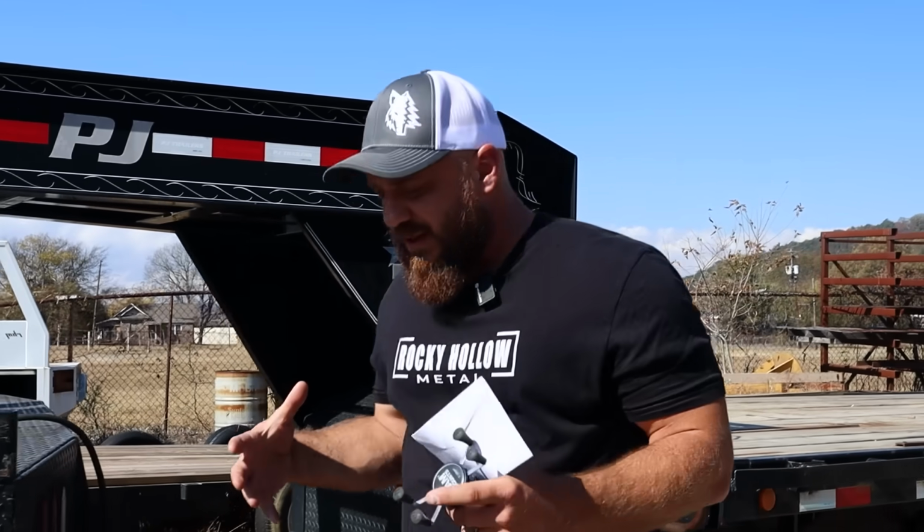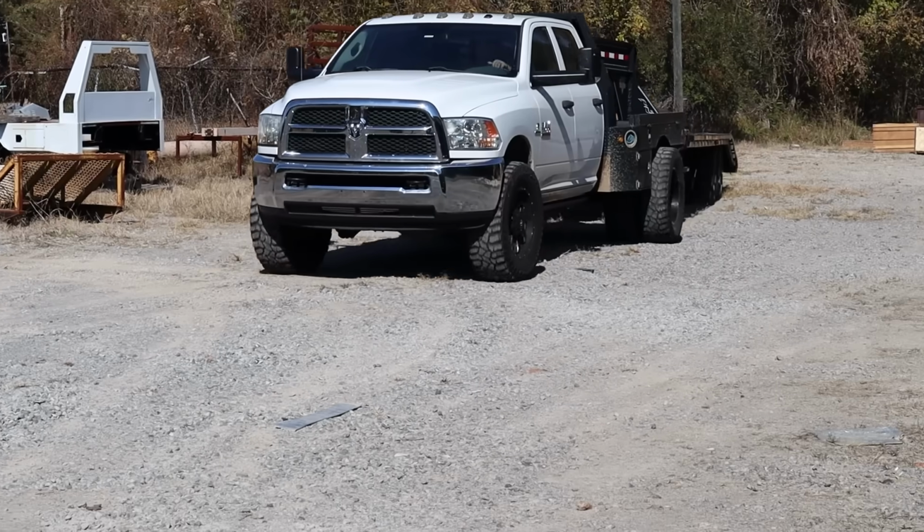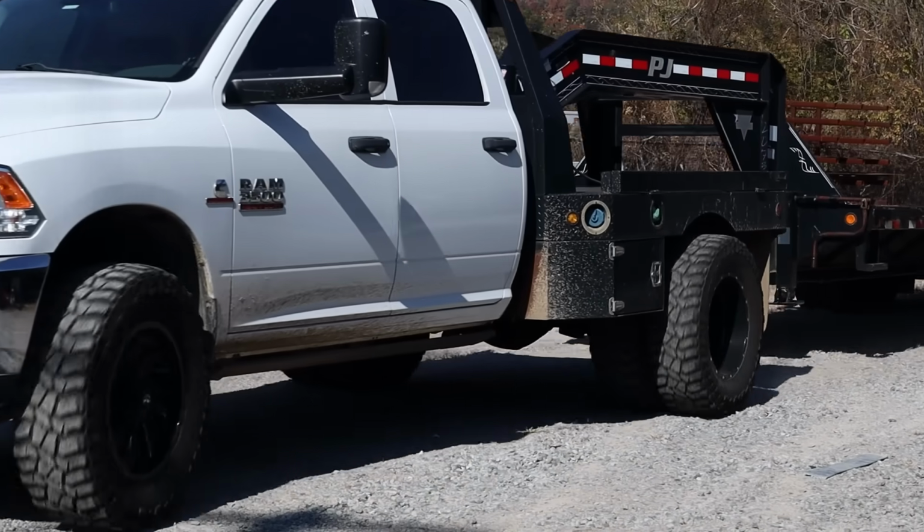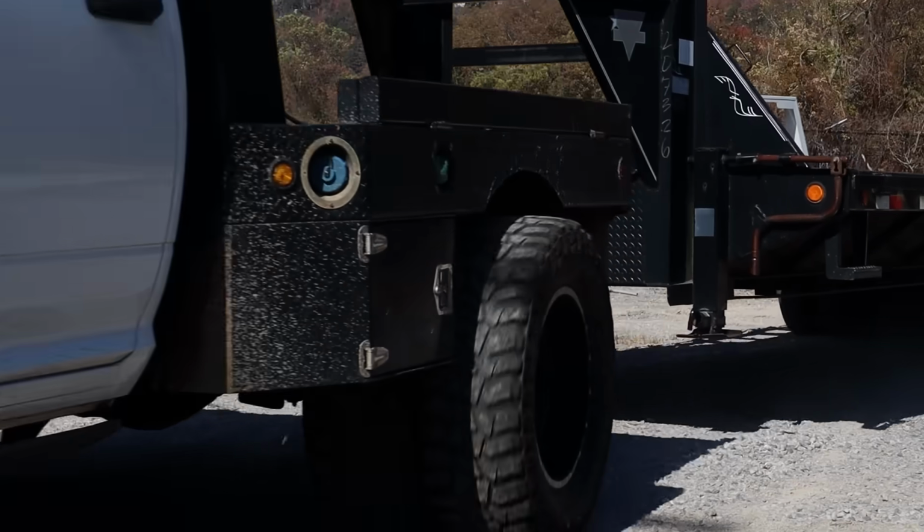I was really hoping ordering day 2 that it would come in faster, but we called Adventure Lifestyle and ordered the new Polaris Xpedition. 5 weeks turned into 5 months, but it's finally here. All right, it's time to go get it. We got the Dodge hooked up to this flatbed. We're gonna roll out to Halls Motorsports and pick it up.